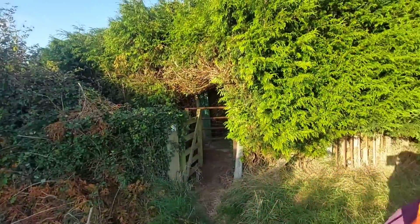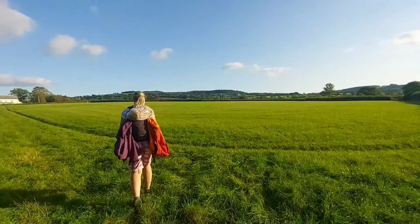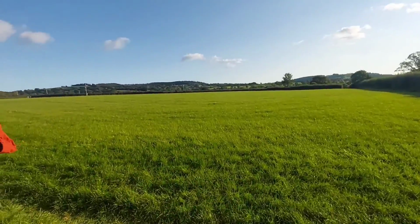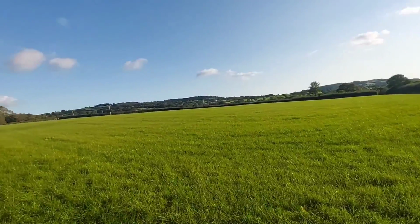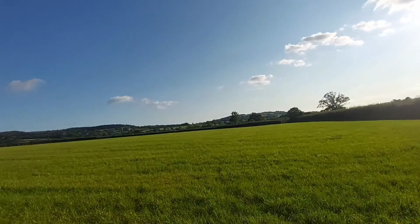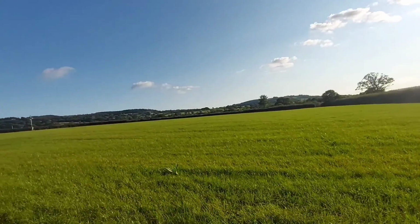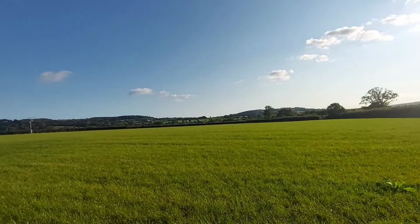The path brings us out to this field, which again, I've never been in my entire life. Isn't it lovely where we live? Wow. Amazing. We did have opportunity to get a lift back home, but because we had a cheeseburger and cheesy chips, I thought we'd walk it.